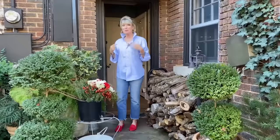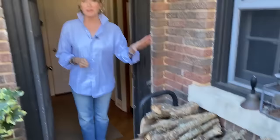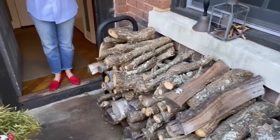We came in the first family entrance yesterday into my morning room. And you guys have seen this space before. This is just kind of the back stoop. It's where I can store my firewood, things that I need for my indoor fireplace. It's great this time of year because it is shady and it's not freezing, it's just cool.